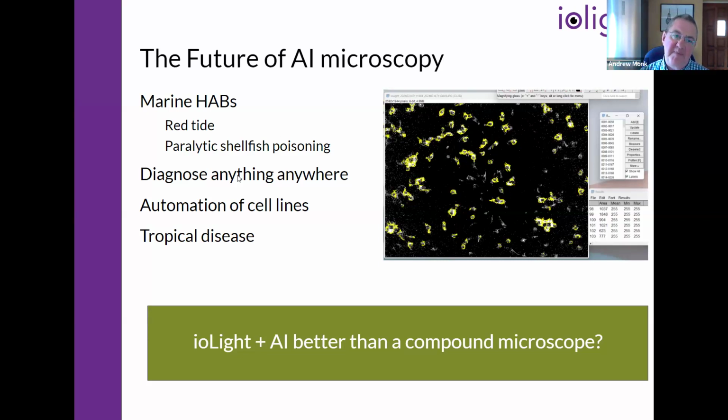And this is a bit of a big statement: diagnose anything anywhere. What I'm saying there is, in principle, once we've trained the AI, we could detect anything. And this image on the right is a cell line. It's another human kidney cell line. And we're isolating those cells and watching individual cells grow there. And so one day we could automate cell lines. We could send you a text when the cells have converged or whatever. So I think that's an exciting future.